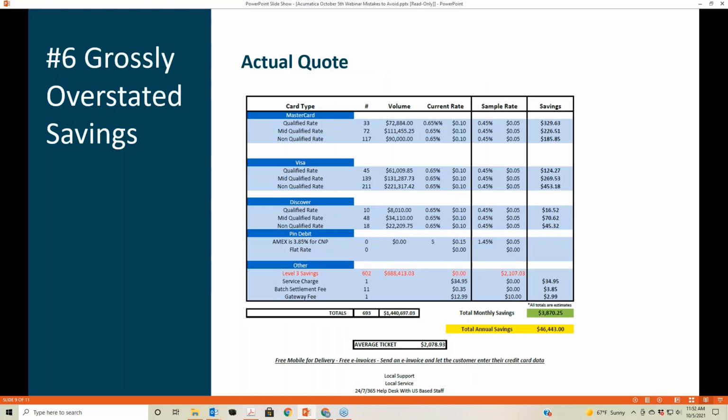When you're getting a quote from a merchant service provider, always look for overstated savings, because a lot of times it really doesn't matter to clients as long as the savings is big, right? It gets them excited, so they overlook some of the other stuff, and a lot of times the savings is grossly overstated. What I've seen a lot, especially with ERP clients, is the level 2 and level 3 savings, or what's referred to as interchange optimization. That savings is way overstated.